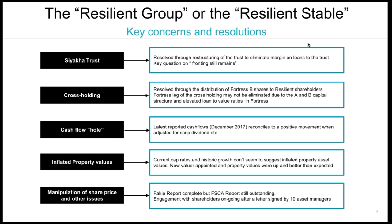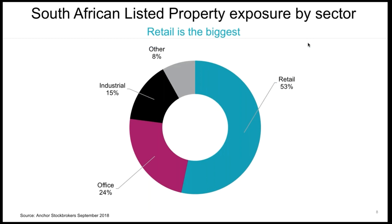So these are the biggest concerns that I've raised that caused the market to fall between 40 to 60% amongst this stable. And then we change gears to look at the property sector, to get a sense of what we are exposed to.